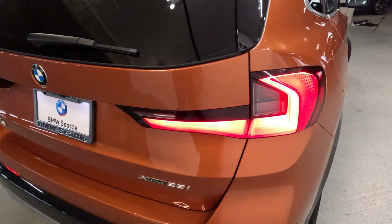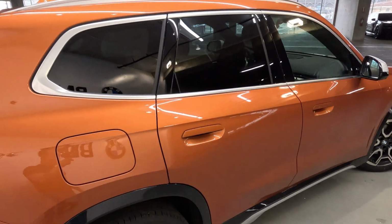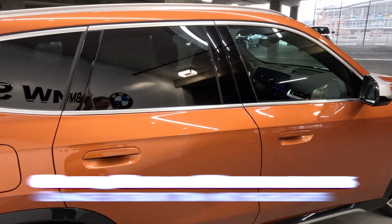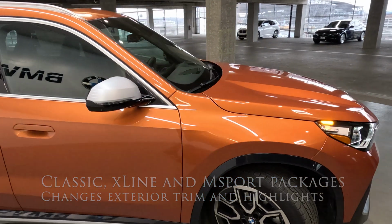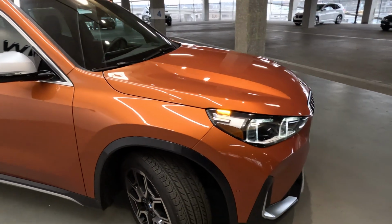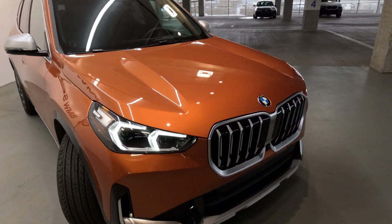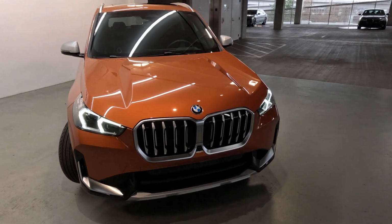I do like the two-tone bumper fascia, and I kind of like the look that this car is already kind of tinted. I usually tint my cars, but the combination of this color, the black trim, and a good tint on the windows looks really good. Lastly, I really do love those BMW LED headlights. They make a huge difference in driving. But let's go ahead and jump in, take a look at all of the changes on the inside.